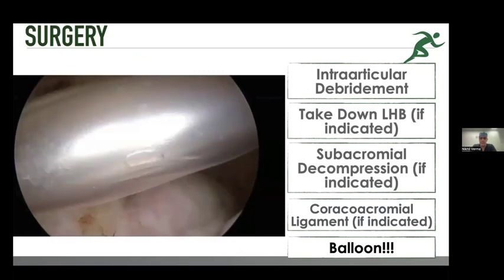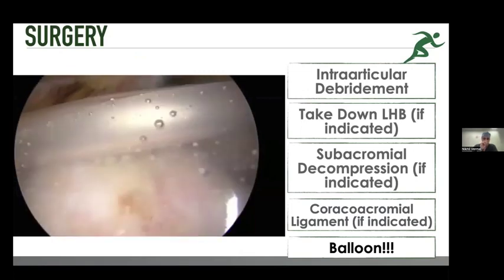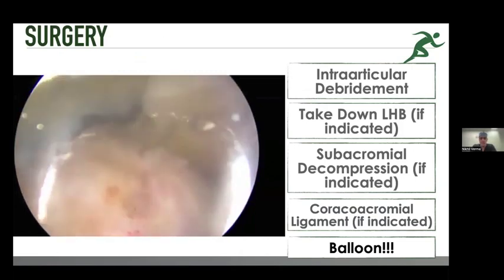The procedure itself is relatively simple. We debride, we take down any osteophytes, we remove the biceps if necessary. We do a subacromial smoothing. We confirm that the subscapularis is intact. And then the balloon deployment is literally as simple as you see here, which is simple inflation within the subacromial space, taking on average about 2 to 3 minutes.